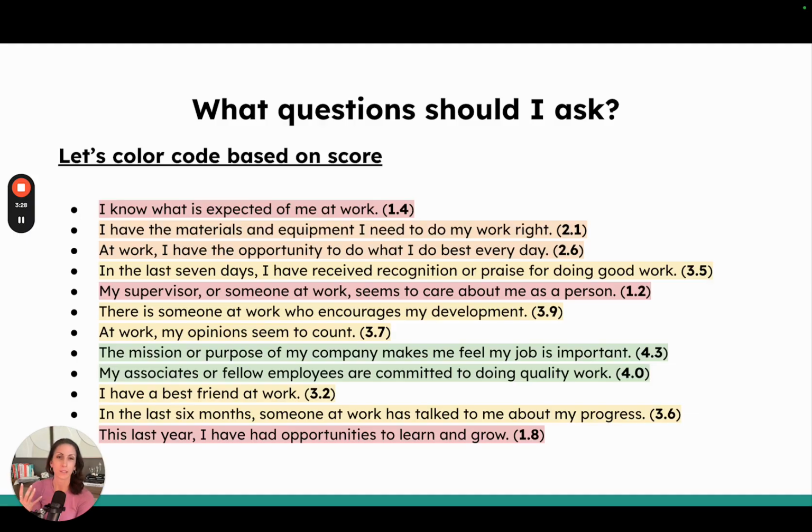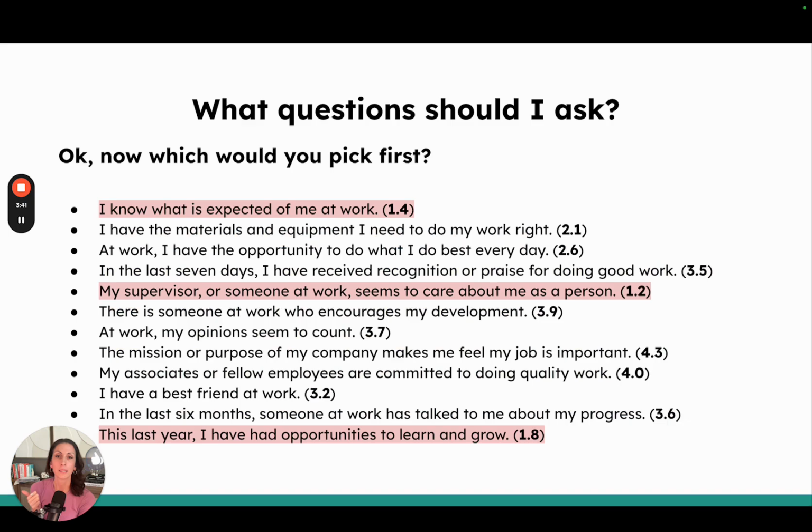So as you look at your averages for each question, which we taught you in the engagement survey lesson, so revisit that if you don't know how to do that, it's very easy. You will find that your lowest scoring statements here mean you're going to have some choices to make. So if these were your lowest scoring statements from your Gallup survey, which one would you pick first? We've got, I know what is expected of me at work. My supervisor or someone at work seems to care about me as a person. And this last year, I had opportunities to learn and grow. So which do you pick?